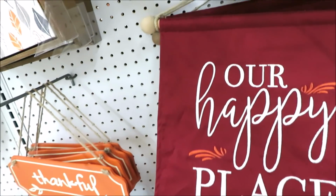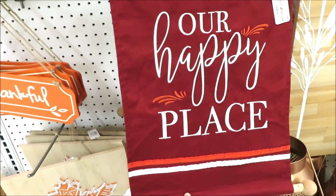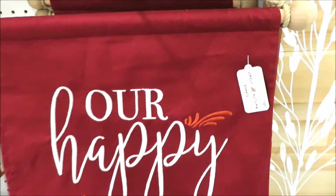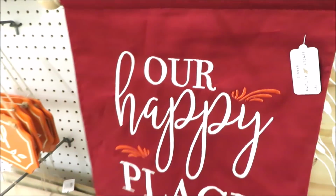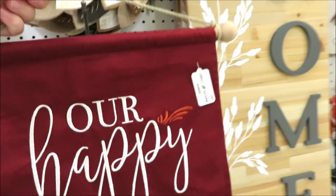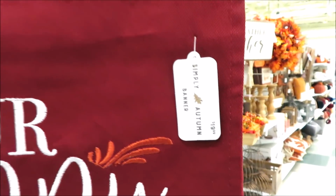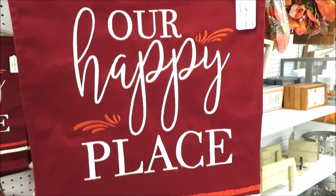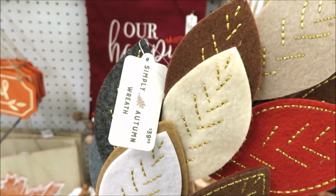Here's another one of the burgundy pieces. It's actually maybe a little more of a cranberry. You guys let me know down below. What color am I trying to talk about here? And you can see it has a little bit of orange there. It's just a hanging piece of canvas decor. $19.99 on that one. And there's the orange that they paired it with.